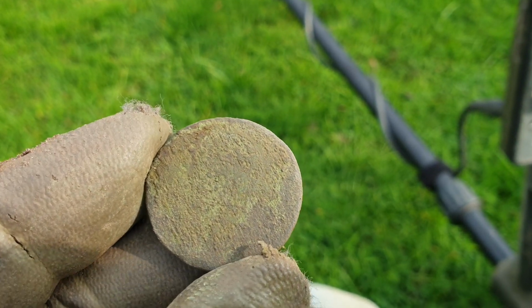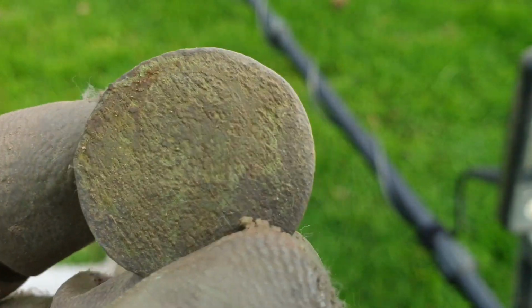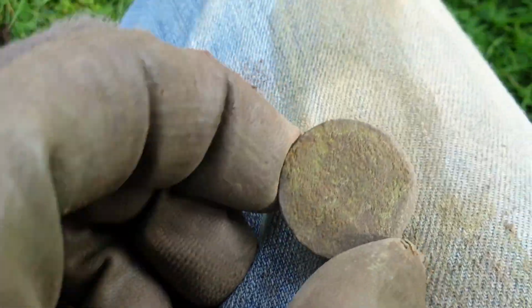I think I can just see the outline of a bus there, possibly facing left. So it could be a George II, unless my eyes are playing tricks on me. I think it's probably a George II halfpenny. Or is it a farthing? I can't remember. Anyway, it's a coin, one to look at later on, but I don't think I'm going to get much off that.